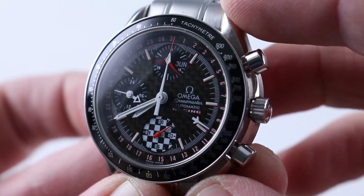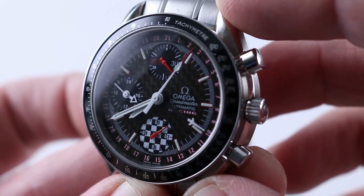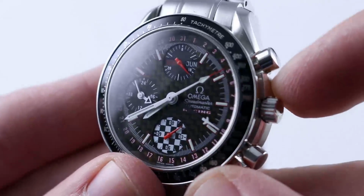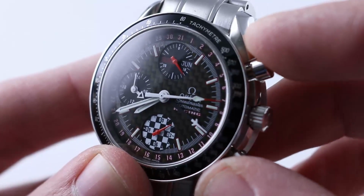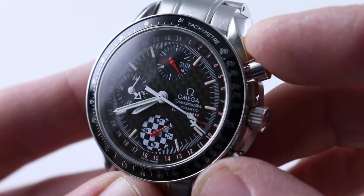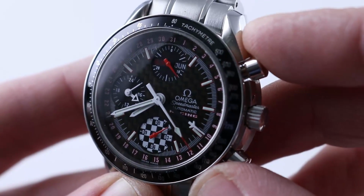Remember, the Omegas came first, and critically, the Omegas came during Schumacher's actual winning career. This one, of course, part of the 5th World Championship celebration. For 2003, there would be another. For 2004, there would be a 7th and final Michael Schumacher championship. He holds records that will never be broken, but you can hold one of the 5,555 watches in his honor.